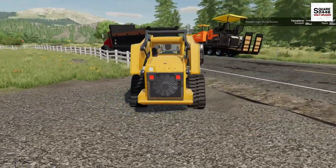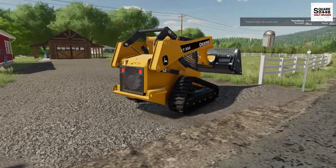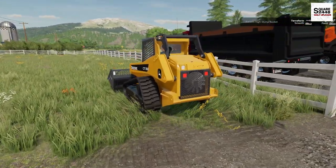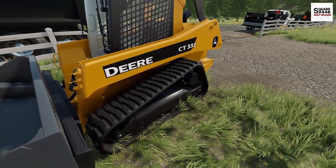Alright guys, I think that's all we need to do here for the gravel. Wow, this thing looks awesome. It takes a little bit of work here with the skids and not having a grader, but maybe we could buy a grader attachment instead of a regular bucket.